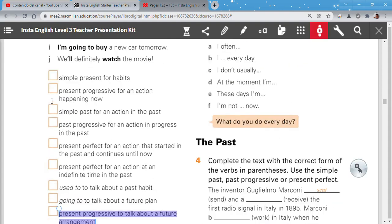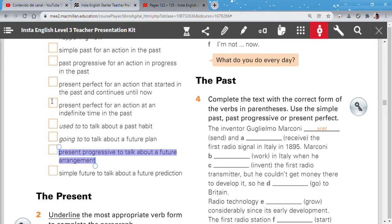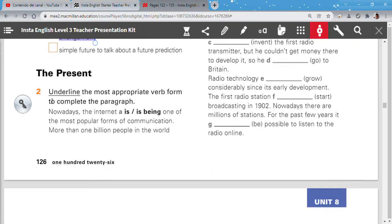Okay, vamos a revisar present, past, and future. Now let's see the present in general. Okay, underline the most appropriate verb form to complete a paragraph. Remember, focus on the present. Okay. Nowadays, the internet is or is being one of the most popular forms of communication.